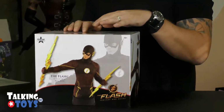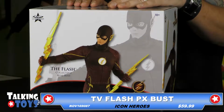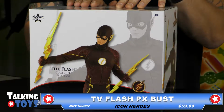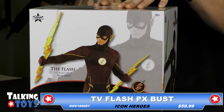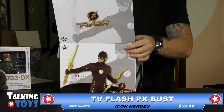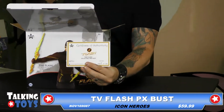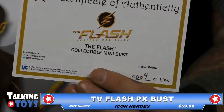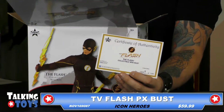This is the Flash TV Flash Previews exclusive bust from Icon Heroes. This shipped September 6th. It is a $59.99 price point on this bust, so that's pretty cool. And again, it's a previews exclusive, so that means it's coming out to comic store specialty shops only. So that's pretty rad. And of course, you get a certificate of authenticity in this. Shows which one you have. Looks like we got a pretty darn good number in this one because we got number 9 of 1,000. Check that out. Number 9 of 1,000.